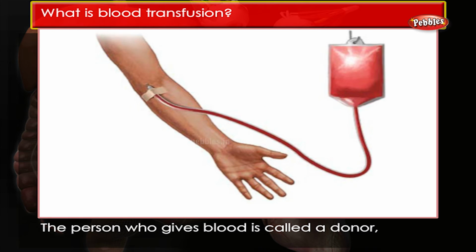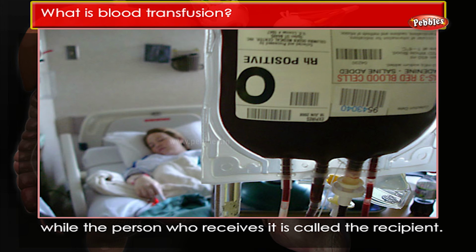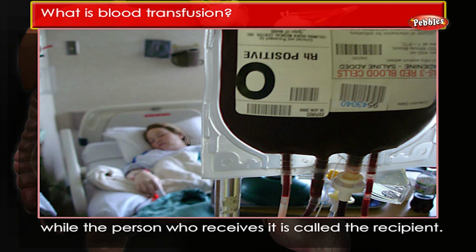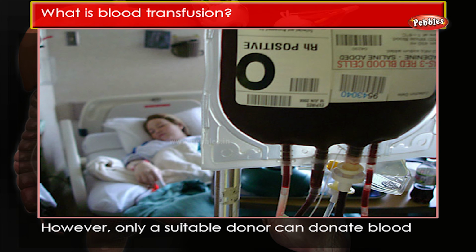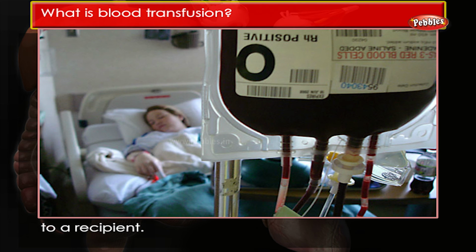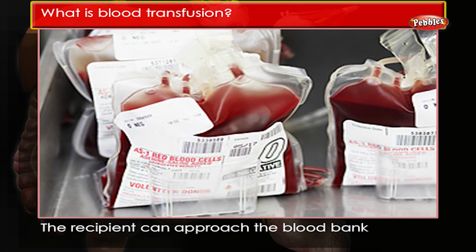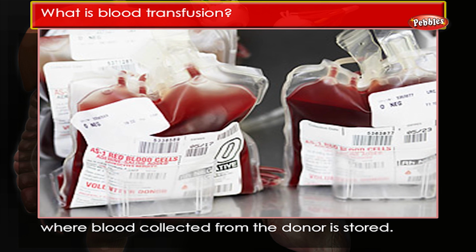The person who gives blood is called a donor, while the person who receives it is called the recipient. However, only a suitable donor can donate blood to a recipient. The recipient can approach the blood bank where blood collected from the donor is stored.